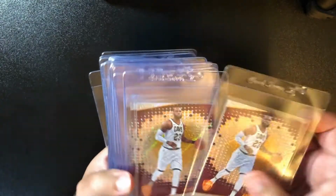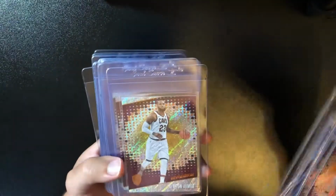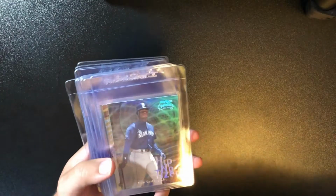We've got a number of base 2017 Revolution. So these, again, I'll have to decide whether or not I want to send these off to PSA, or maybe start sending some of the 2017 and newer to SGC if it's just something that I'm looking to flip. So a number of those.